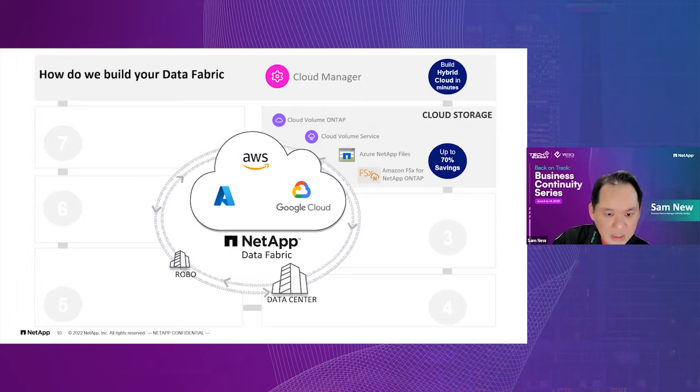And also ONTAP itself has many features like compaction and compression. This helps you reduce a lot, with savings of up to 70% you can see, and it also provides different so-called high performance tiers. CVS or NFS is really offered as a platform as a service by the native hyperscaler, just like FSx ONTAP, whose feature is basically for you to consume the storage. Whereas with CVO, you have the control, we offer it as an infrastructure as a service. You have the control to manage it and provision it yourself, okay?